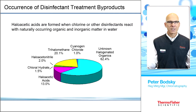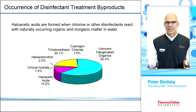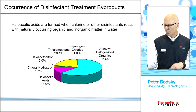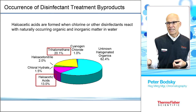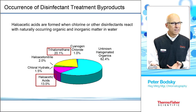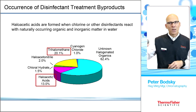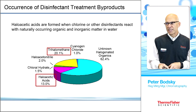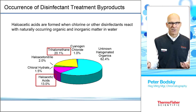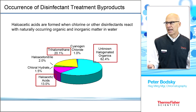So haloacetic acids are essentially formed when chlorine or other disinfectants react with naturally occurring organic materials. And you can see the breakdown here of the haloacetic acids that we're going to be talking about. About 13% of these breakdown products are direct haloacetic acids. The rest are considered from trihalomethanes, about 20% or so. And there's a whole other category that aren't necessarily monitored, but are considered disinfection byproduct breakdown components, if you will. And these are considered unknown halogenated organics.